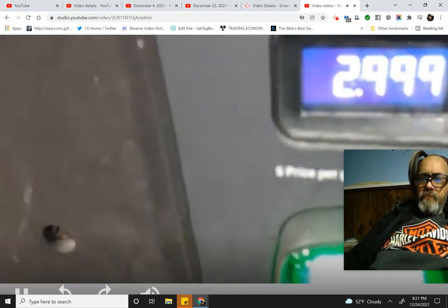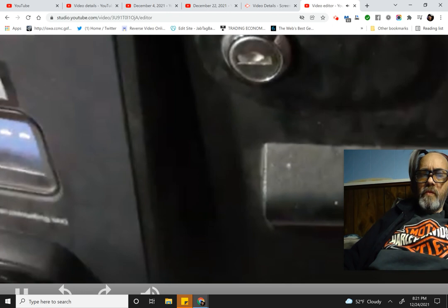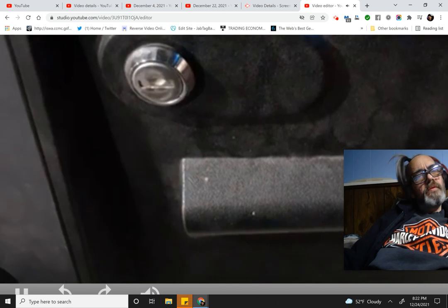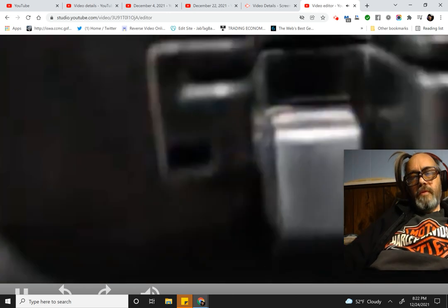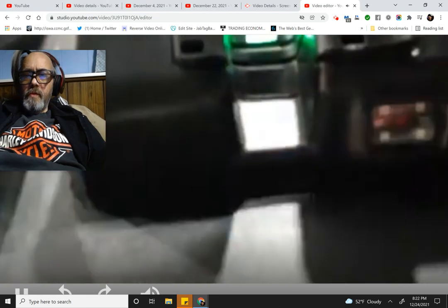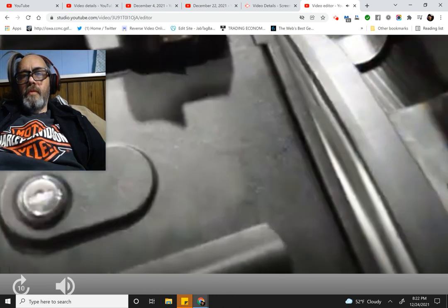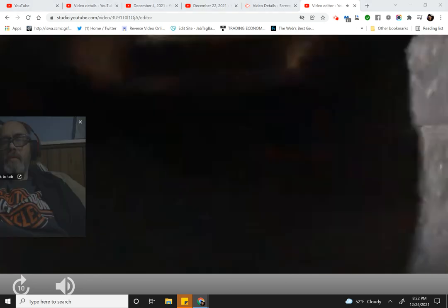So Chicago gas in Illinois just hit 2.99, dropped under 3 for a while. But check this out: as I'm getting gas, I'm seeing this flash, right? And I know there's purple lights on street lights, Home Depot parking lots, etc. Take a look at this. If you can see it on here, there's a red infrared bulb in there too. There it is. So it's lighting up in infrared and flashing with this blue light.